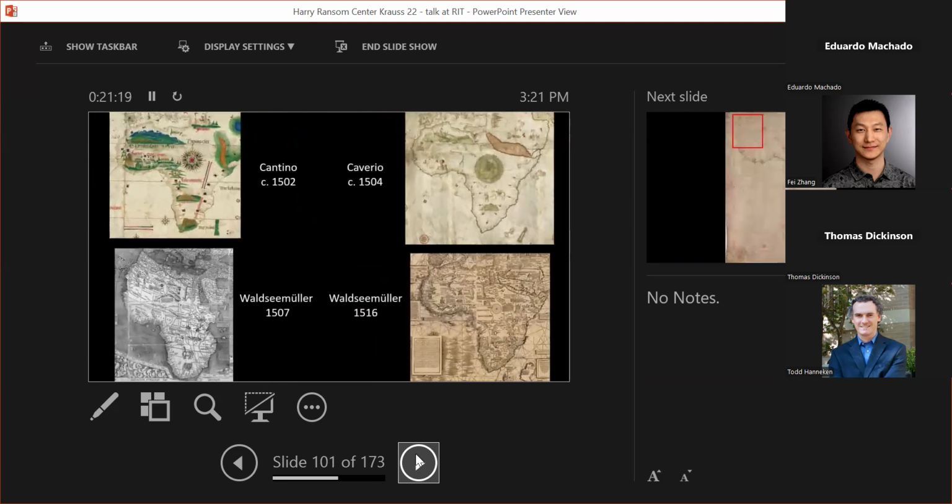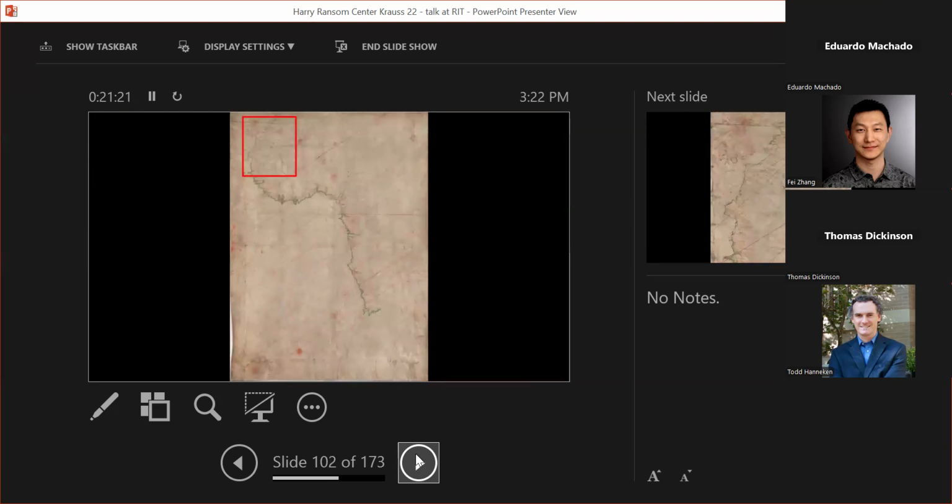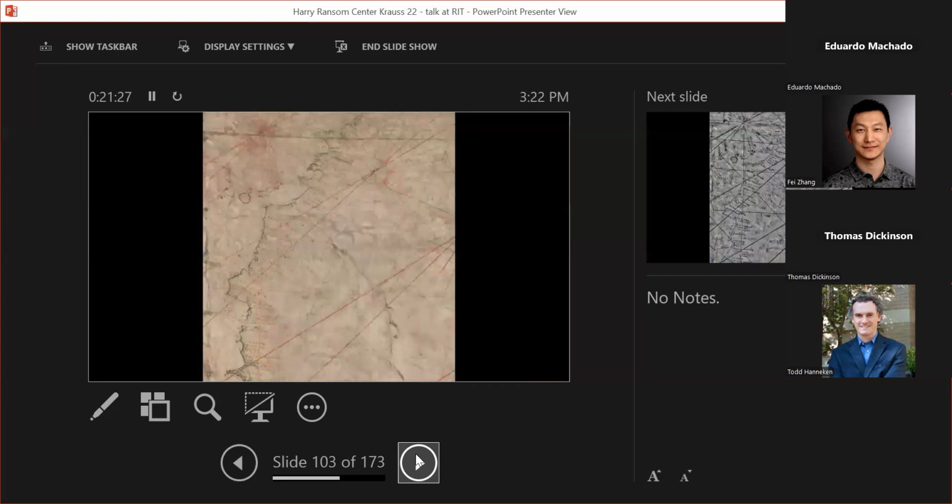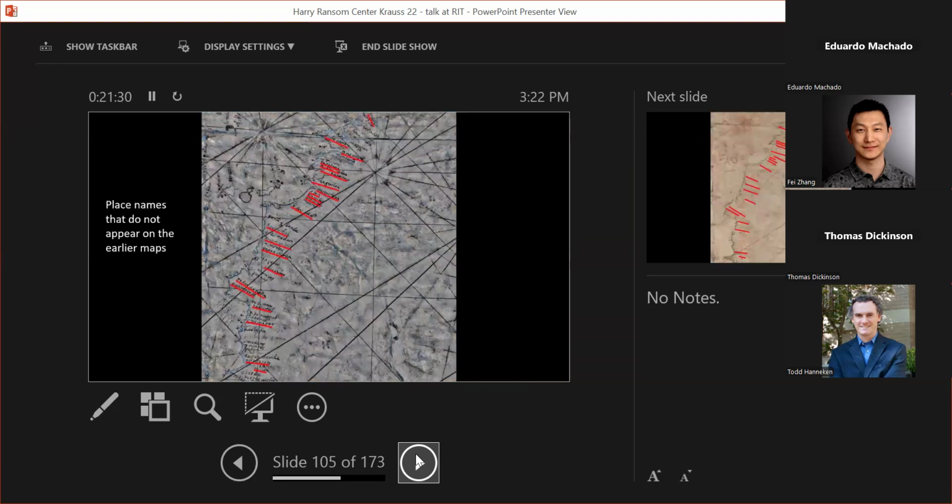We can zoom in on Africa. And if we have a look at the place names in northwestern Africa, I've here indicated the ones that do not appear on the earlier maps. And it's a higher percentage than one would have thought, particularly if this map really was made around 1520. So Waldseemüller's Carta Marina was made in 1516. If this map were really made 4 years later, it would be surprising that the place names had changed that dramatically. So this suggests that the map is somewhat later than 1520.